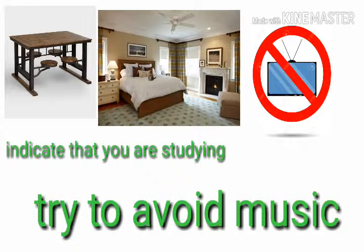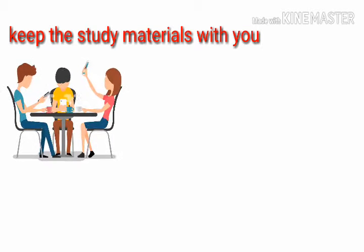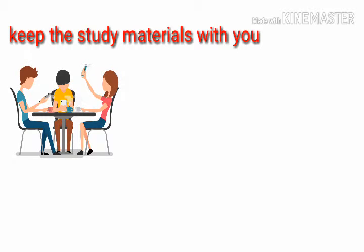Bring everything you need with you to your study area so that you don't have to get back up. This might include books, notes, water, or snacks. If you're tempted to check your phone frequently, leave it outside of your study space.